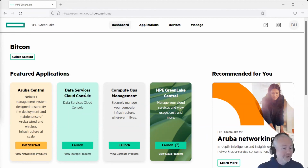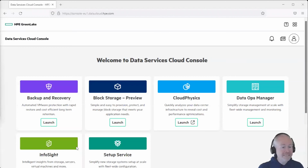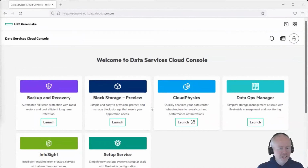But now if you're going to take a look at DSCC, so to show you my Nimble generation 5, which is in DSCC, well, there you go. By the way, InfoSight is part of it. CloudPhysics to do the assessment of the current environment and to do a sizing for the new environment. CloudPhysics is part of the Green Lake Cloud Portal, as well as of the DSCC Cloud Console. And now we have Data Ops Manager.